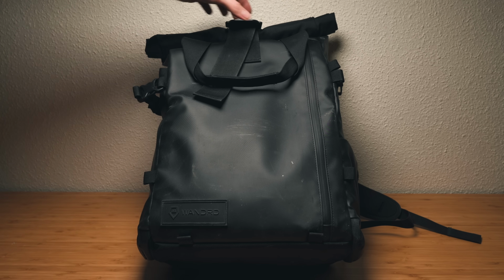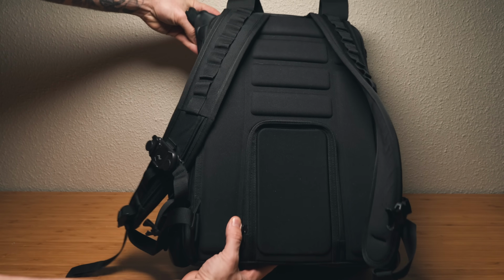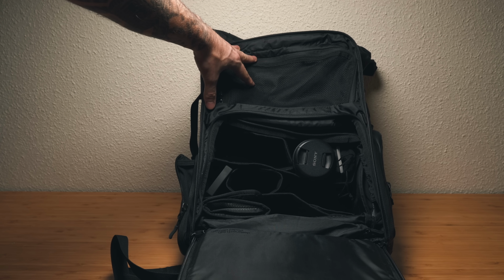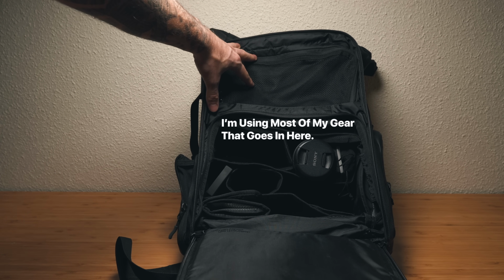What I really wanted from a camera bag was something that I could carry all the camera gear I would need, but also carry other things for just daily life or travel too. There are a lot of camera bags that are mostly camera bags and don't have a lot of room for anything else in them, and I didn't want to run into that problem.